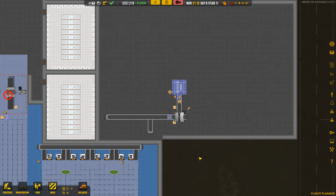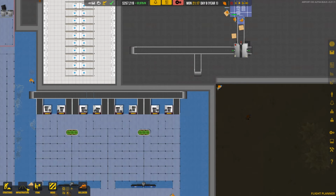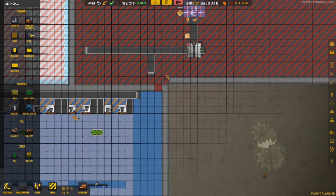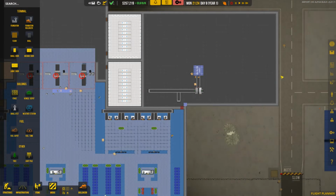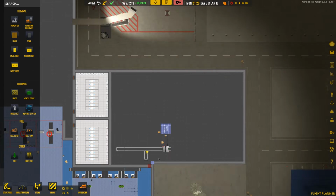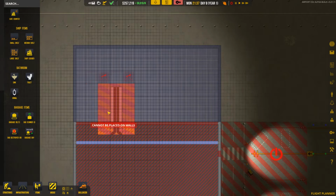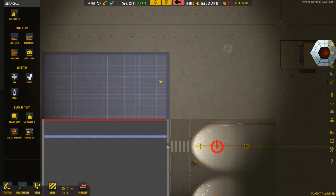All right, we may want to put a door on this, and I'm thinking that's probably a good idea. I don't think staff needs to get in here, but just in case, we'll put the door in like that, and then we'll start to run the baggage belts up this way. So I'm thinking we could fit one, two, about three of these in here. So that's good. Let's go ahead and wait for this to be built.